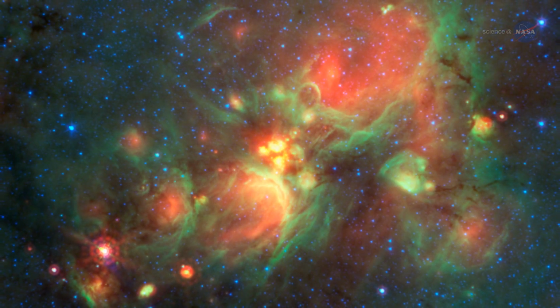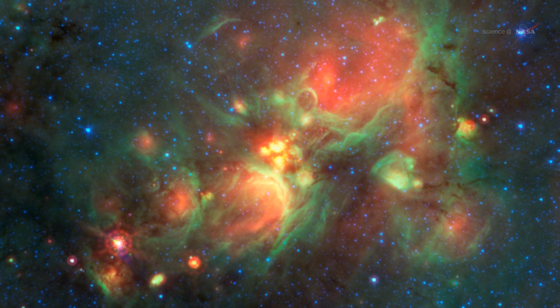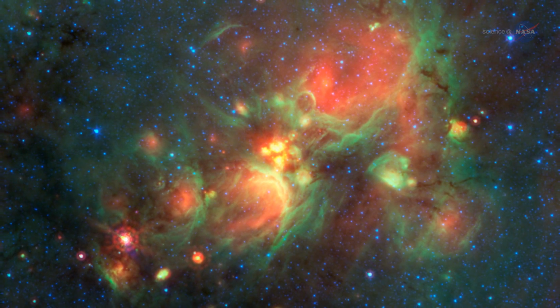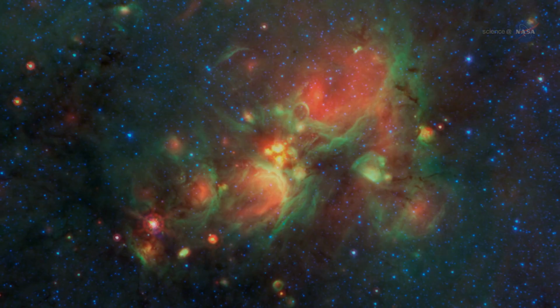"With prompting by the volunteers, we analyzed the yellow balls and figured out that they are a new way to detect the early stages of massive star formation," says Charles Curtin of Iowa State University, Ames. "The simple question of, 'What's that?' led us to this discovery."